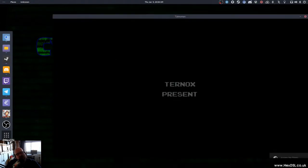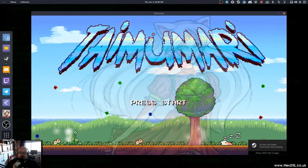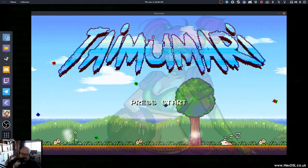Yay, it's tiny. Oh, no, there you go. It saved my settings. This is on 3x zoom in. I haven't tried full screen because that seems to go wrong. I'm hitting the start button on my pad.